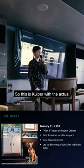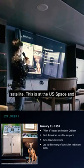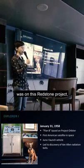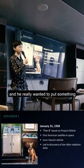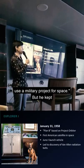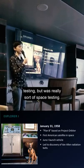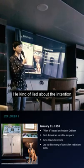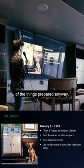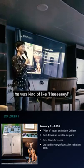This is Kuiper with the actual launch console for Explorer 1, which ended up being our first satellite. This is at the U.S. Space and Rocket Center in Huntsville, Alabama. Werner von Braun was on this Redstone project, and he really wanted to put something into space, but they said no, we can't use a military project for space. But he kept doing testing that was ostensibly for military purposes but was really space testing. He lied about the intention of the test and managed to get things prepared anyway. So when Vanguard failed, he was like, hey.